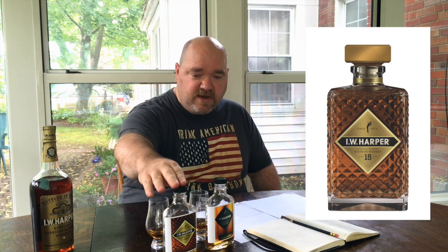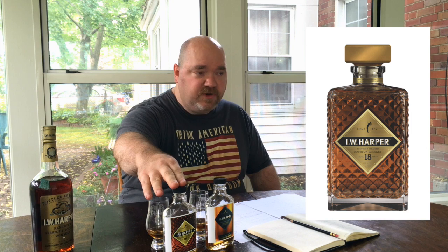I would suspect, though, that there might be some gouging by some liquor stores, and then clearly the secondary market's going to be super hot on that. The bottle for this one looks pretty cool. It's modeled after some of the old Harper decanters with a cut crystal design. And this one is a bottle that's a reimagined view of some of the older bottles that are out in the market right now.